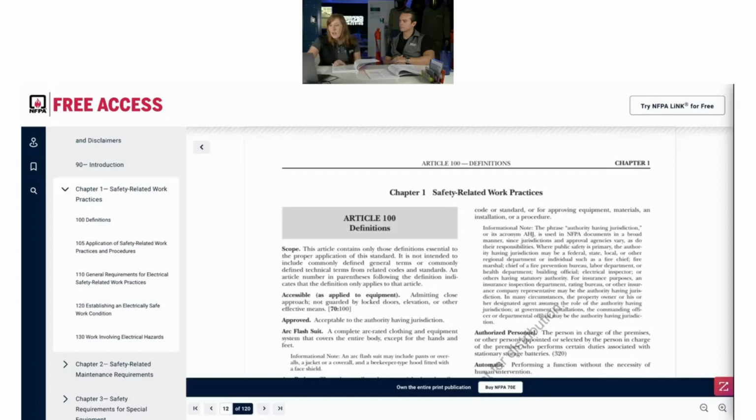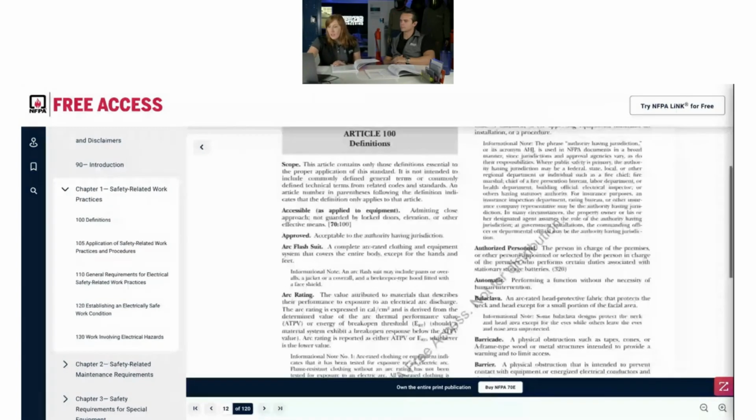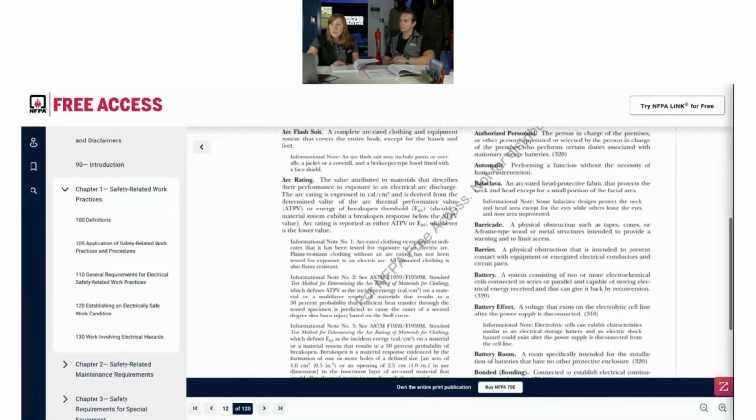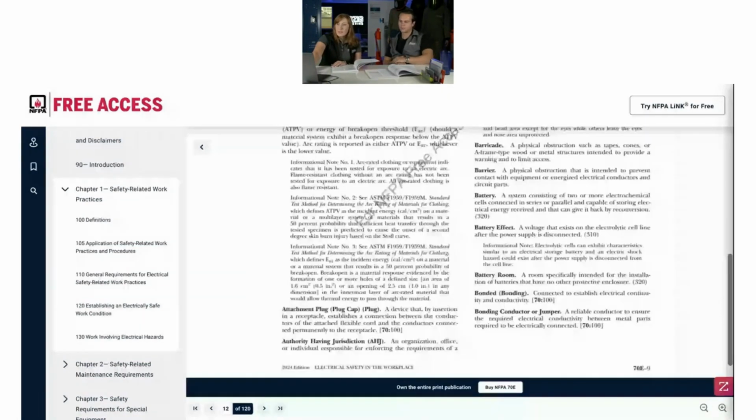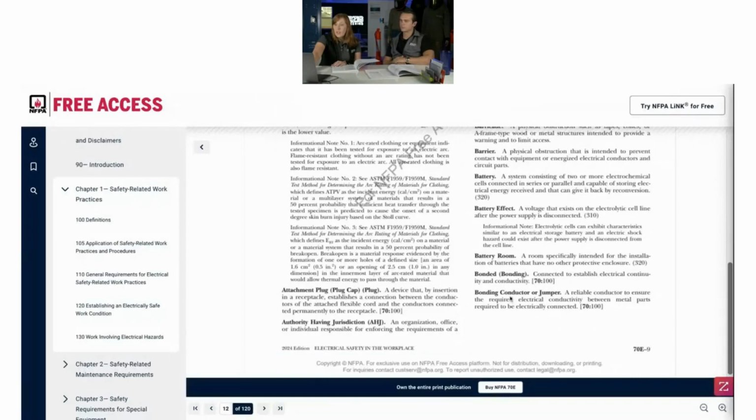And at the end of the definition, for example, authorized personnel applies specifically to Article 320. Or battery effect is specifically going to be used for Article 310. Another thing to note, and this has already been there, but in brackets, it talks about 70. So if this is an example, attachment plug or bonding conductor or jumper or just bonding, those are definitions that are also the same in the National Electrical Code, so the NFPA 70. So that's good to know.